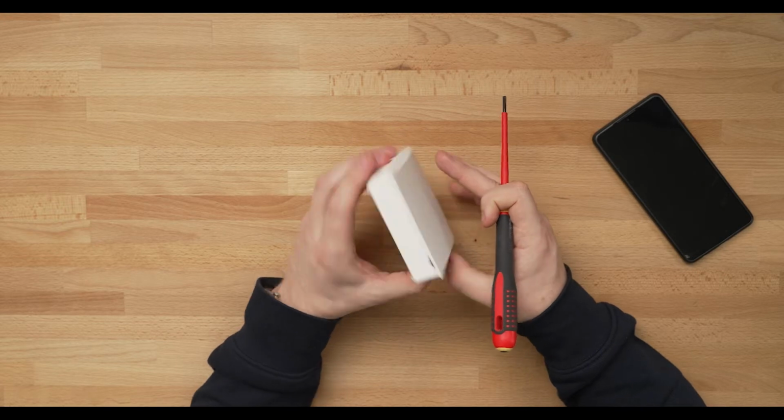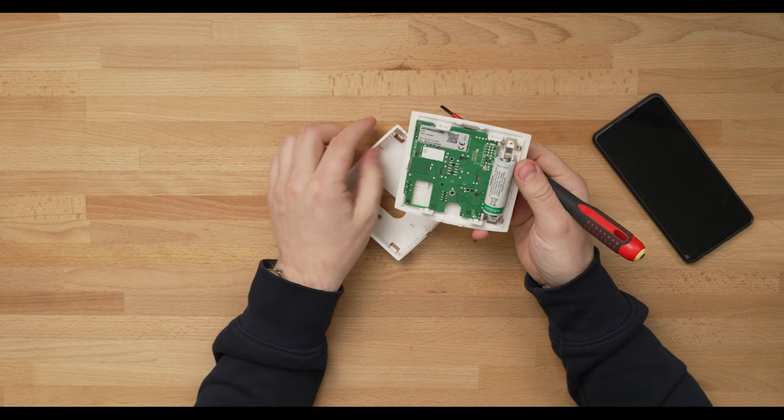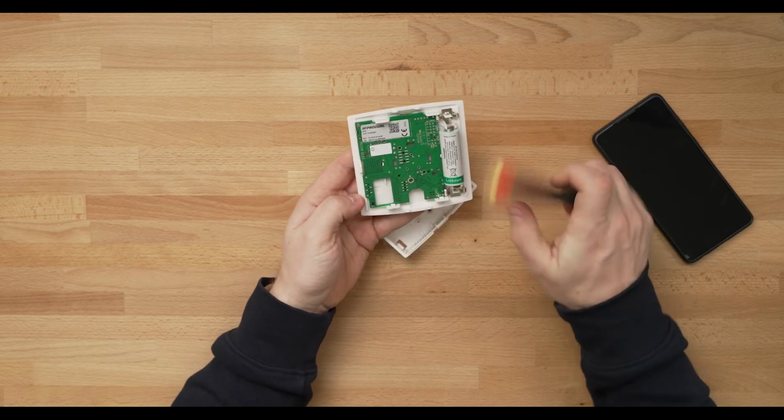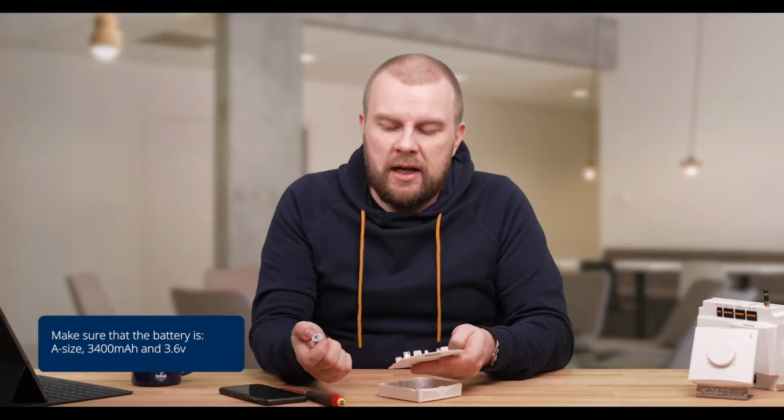VTR is very easy to open by pushing the upper and lower part with your fingers and you can easily open the transmitter. The battery on the side is easy to replace and can be replaced with any A-size 3.6 volt battery.